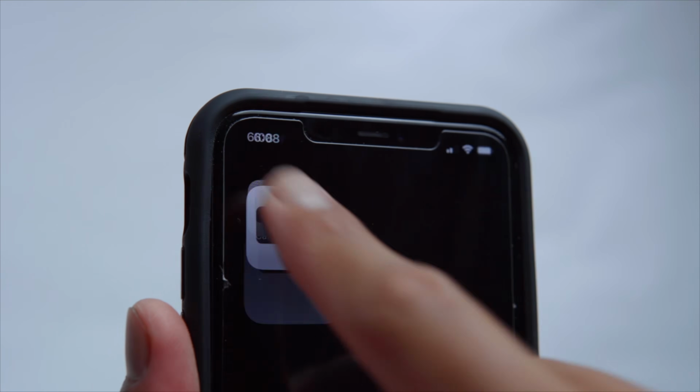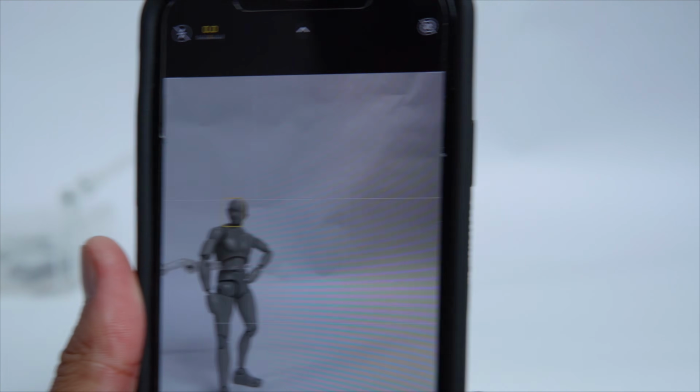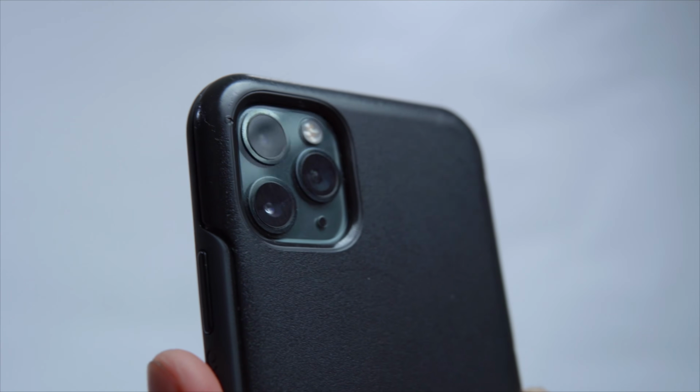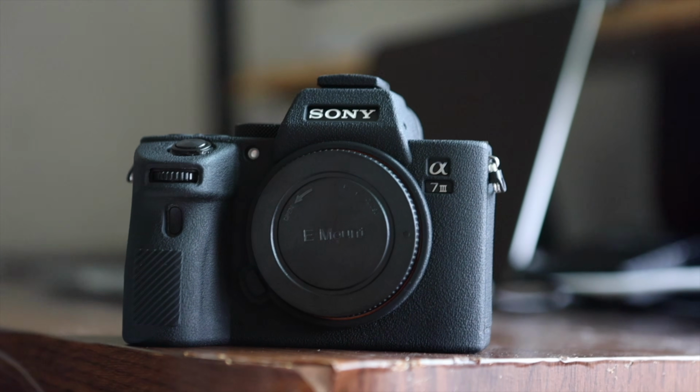Listen, new phone or not, one of the most important factors to good photos is actually the composition versus the actual camera. So in this video, I'm going to teach you how to take better pictures with any camera, whether it's your phone or your favorite DSLR or mirrorless camera.